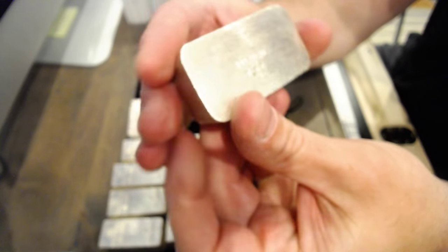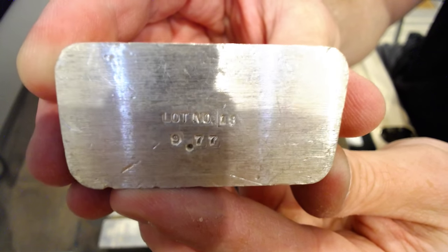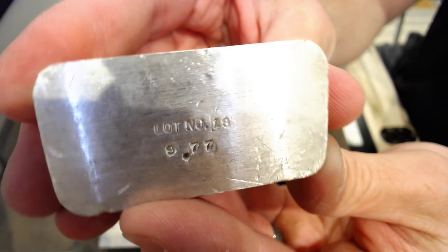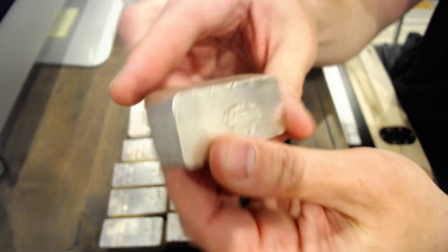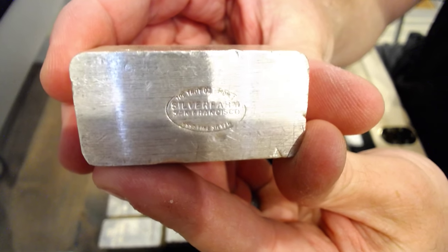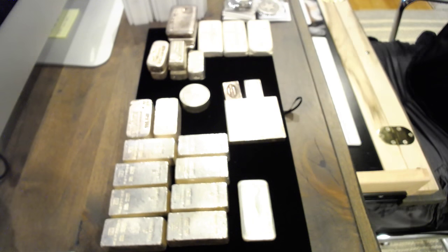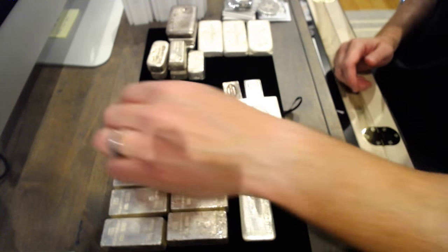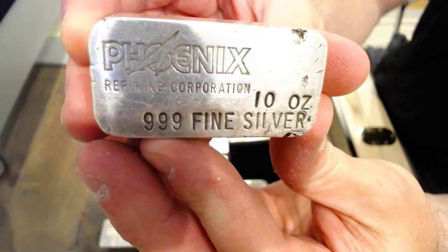It's my first. And this was a trade, actually. I traded some Engelhard bars for these. It was a straight trade ounce for ounce. Really appreciative that he parted with these. Lot number 18, 9.77. These, if you can find these for low premiums, they have huge resale value. You won't find any of those on eBay for less than $300. That would be a bare minimum price. And I got the 10 ounce Phoenix Refining to go with the 5. This is my first 10 ounce. That also came from Angle Hoarder. Thanks again, buddy.